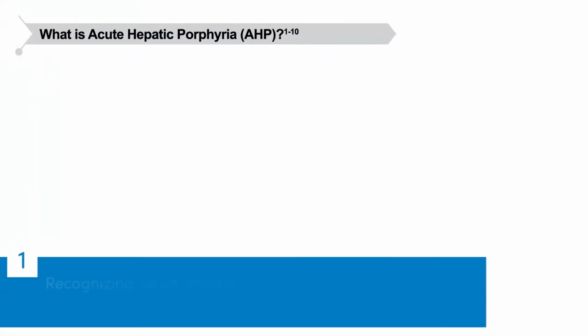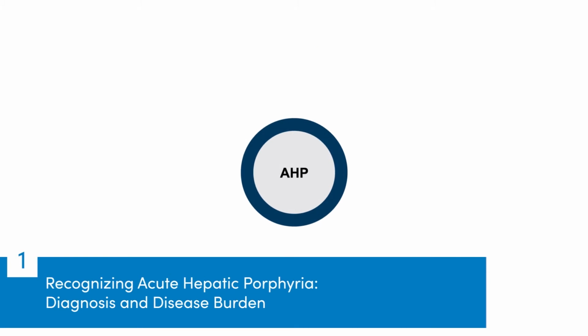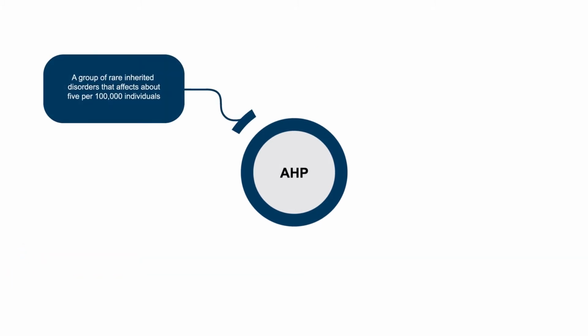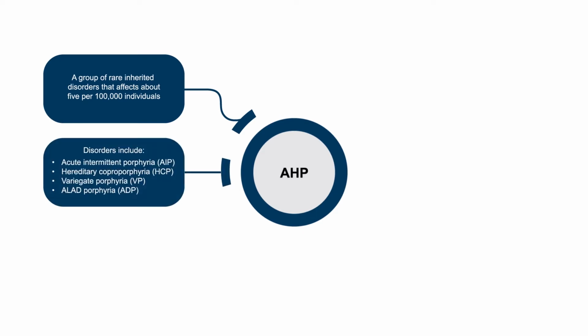So what is acute hepatic porphyria? Acute hepatic porphyria, or AHP, is a group of 4 rare inherited disorders, and they affect about 5 individuals out of 100,000 as a rough estimate. These disorders include acute intermittent porphyria, or AIP, which is the most common, hereditary copper porphyria, or HCP, and variegate porphyria, or VP, and ALAD porphyria, which we abbreviate ADP.